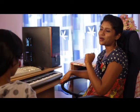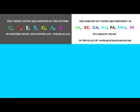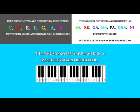Why not? To begin with, you should know about the music notes. In a music language, there are only seven single sounds known as music notes. The seven music notes are denoted by the letters C, D, E, F, G, A, B in Western music and known as the C major scale. The same seven notes are identified as Sa, Re, Ga, Ma, Pa, Da, Ni in Carnatic music in the scale of Sankarabharanam Ragam. The seven music notes are placed on a music keyboard repeatedly.